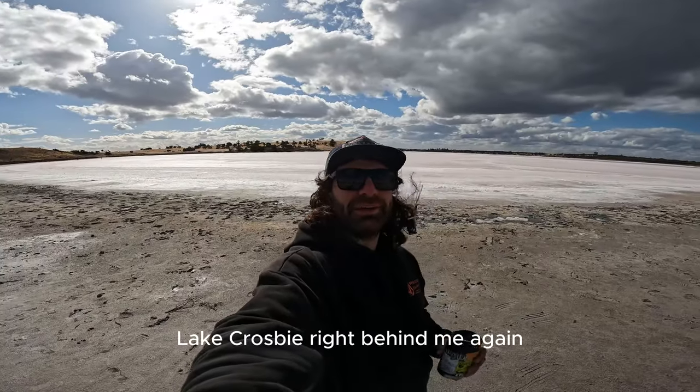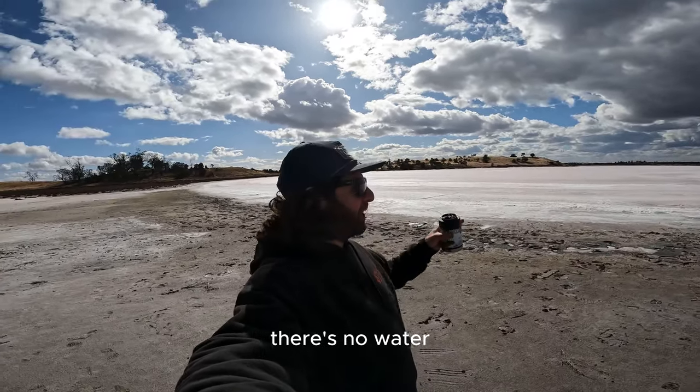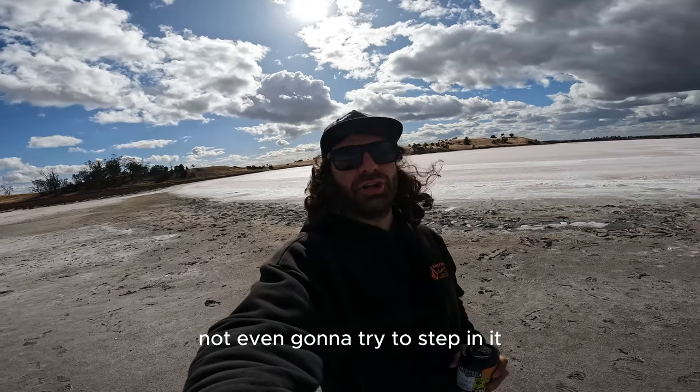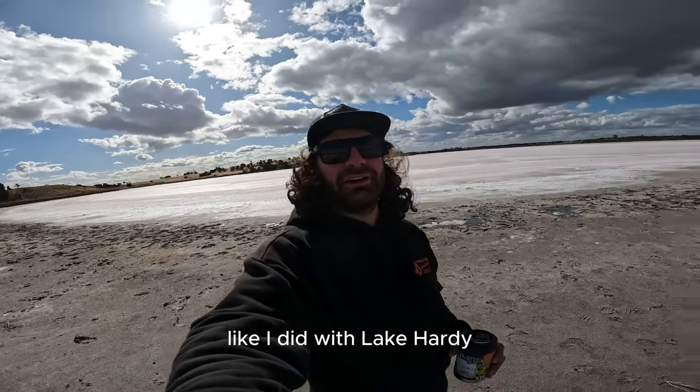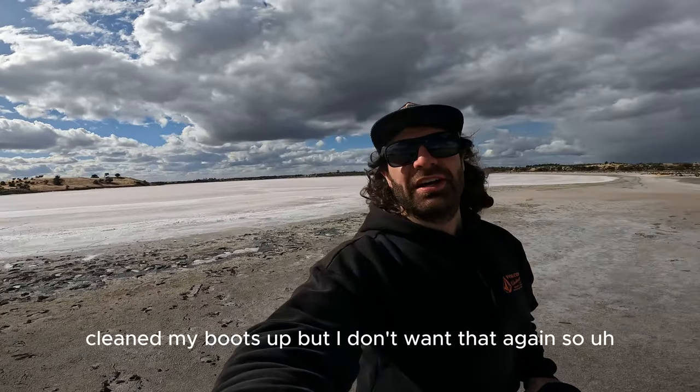There we are, Lake Crosby right behind me again. Pretty much the same as Lake Hardy. It's completely dry, there's no water, but it is very muddy. I'm not even going to try to step in it like I did with Lake Hardy. Clean my boots up, but I don't want that again.